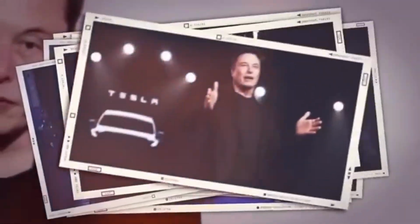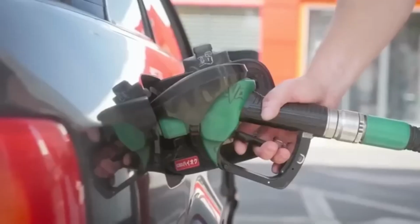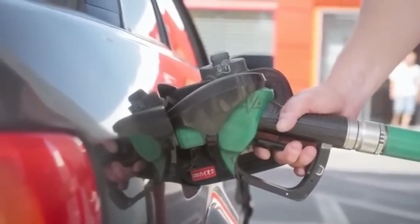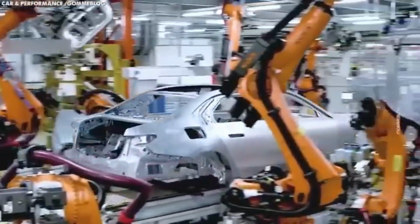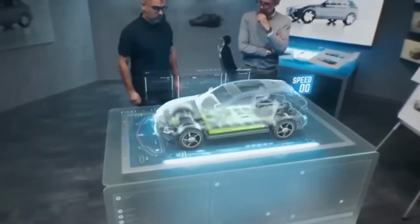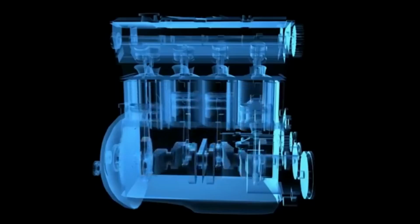Traditional combustion engines are notoriously inefficient, converting only about 20-30% of their fuel into actual usable energy, with the rest lost as heat. Electric engines, on the other hand, perform significantly better, boasting an efficiency of 85-90%. However, they come with their own drawbacks: slow charging times, battery degradation over time, and environmental concerns surrounding battery production.